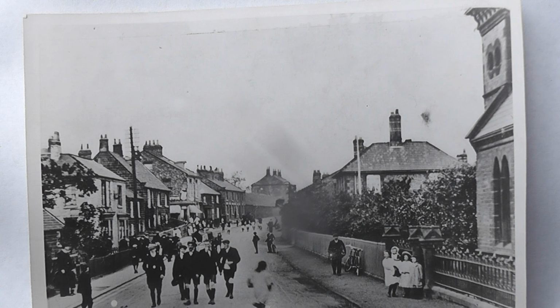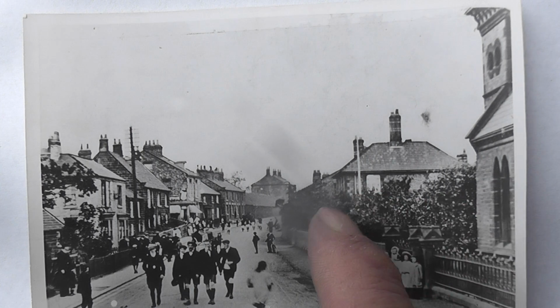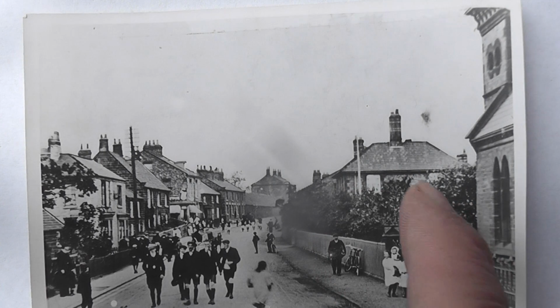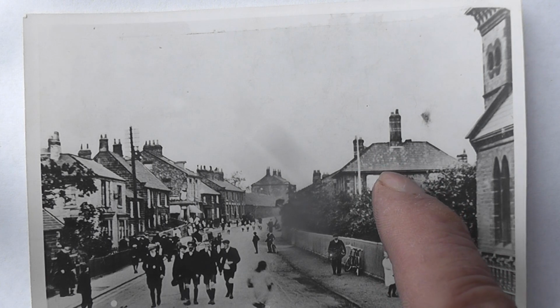This is the High Street, taken, I think it was 1926, the old lady who lent me this photograph. This is the school you can see here on the right hand side. This is where Turner Terrace is now. In those days it was Turner's Orchard, and Turner's farmer's friend, Charlie Turner, lived in this big house here.